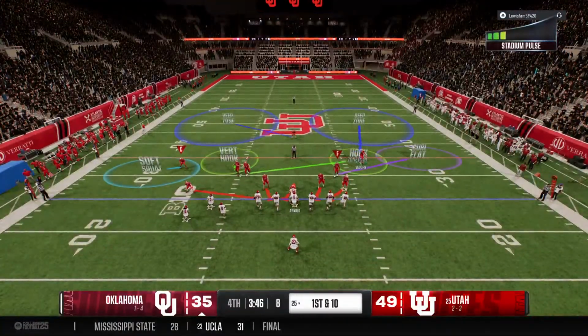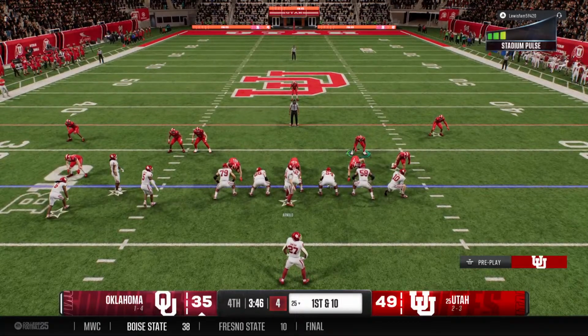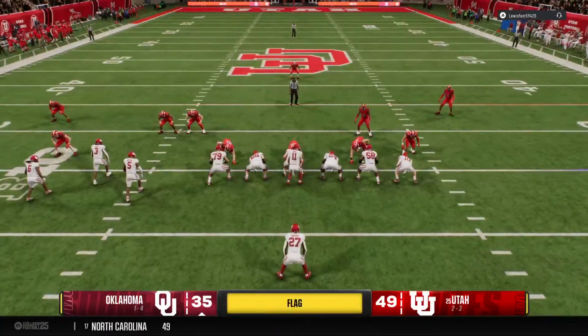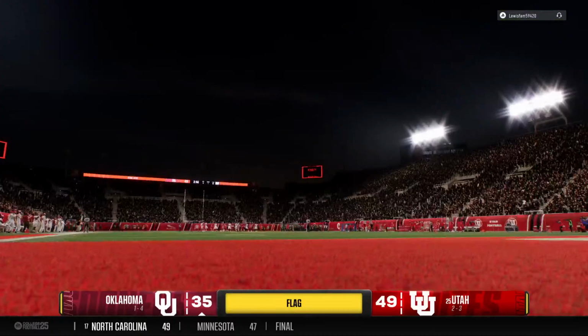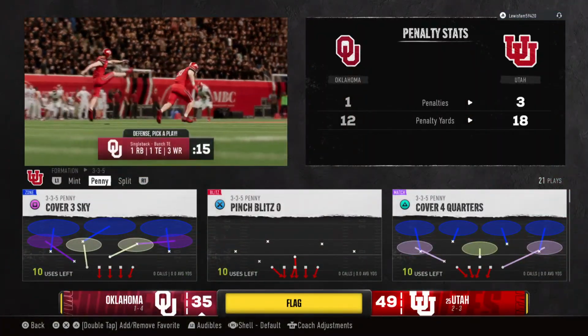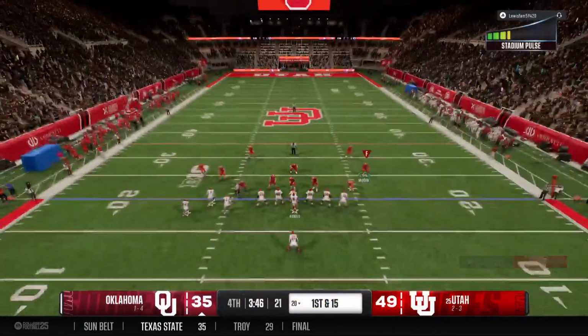Here come the Sooners ready to go on offense. Looks as if they didn't get it off in time. It'll be a delay of game. The officials offer the deal, and the coach accepts it. They will take the penalty. Wideouts all wadded up in a bunch.